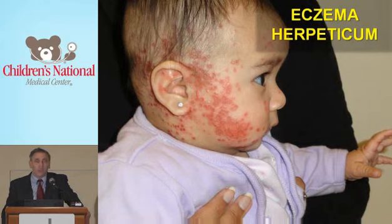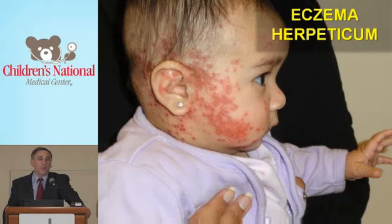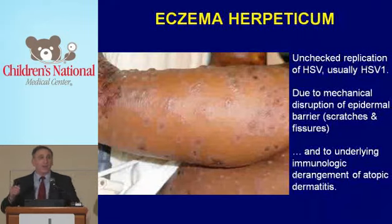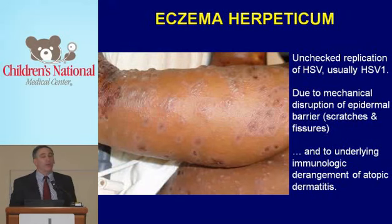and we think of this as quite a dangerous condition, and indeed, historically, eczema herpeticum has killed kids, but you know what? I'm seeing probably 1 to 2 cases of this every week now, and those of you in emergency rooms may be doing the same. What we have in eczema herpeticum is the unchecked replication of HSV, herpes simplex virus, usually HSV1, on the skin of these kids with atopic dermatitis.